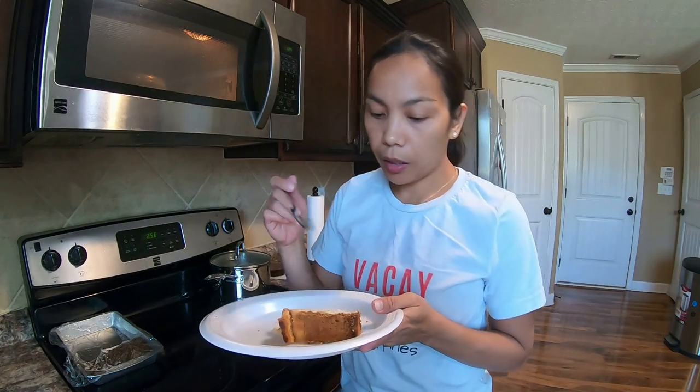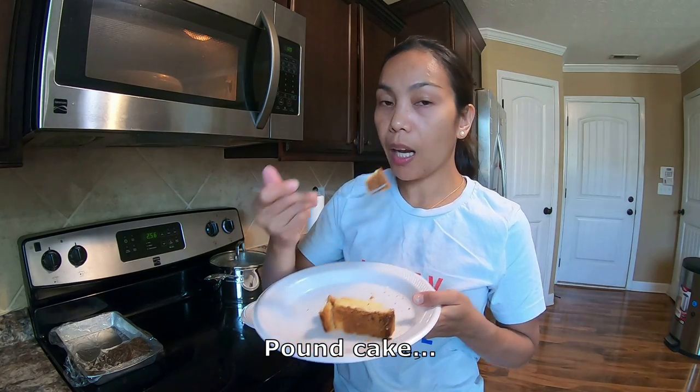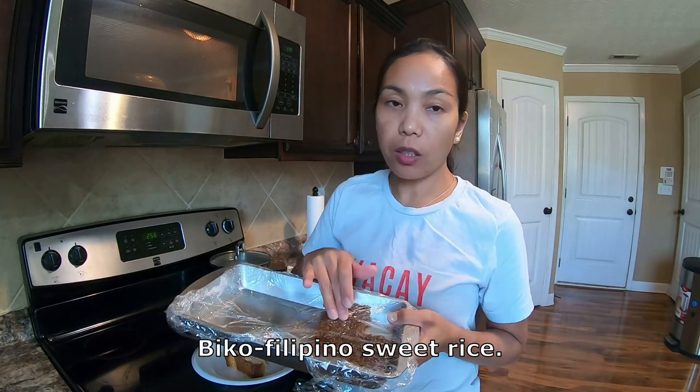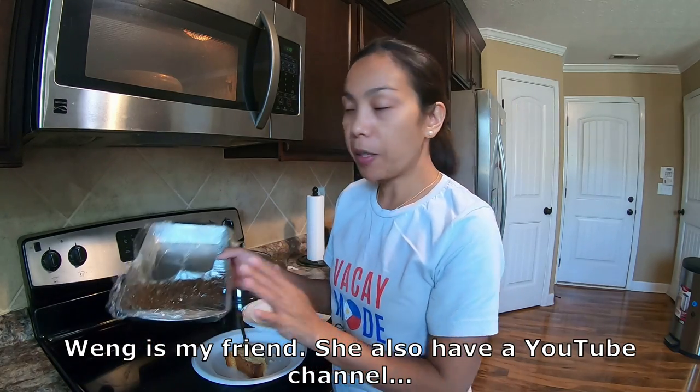This is the bread that one of my co-workers cooked. It's called pound cake. This one is Biko that Wen cooked. I already ate some of it.